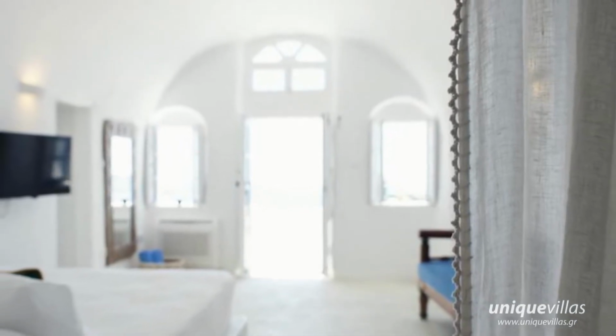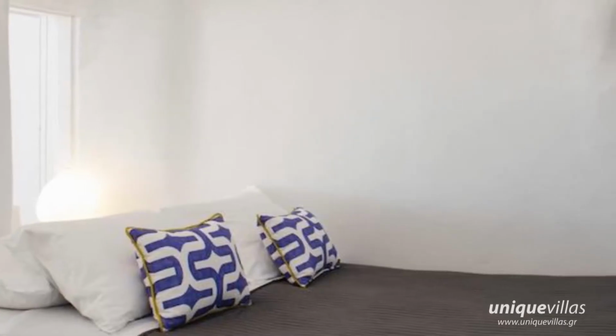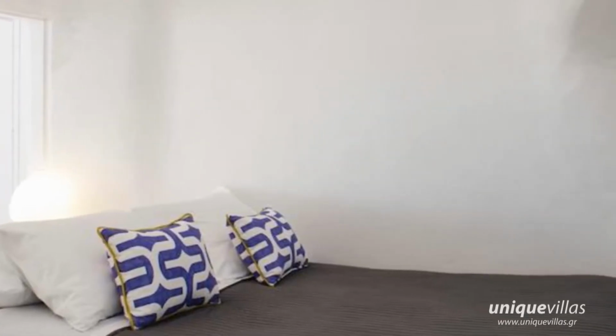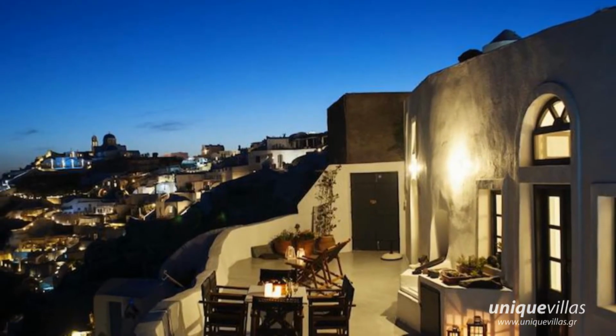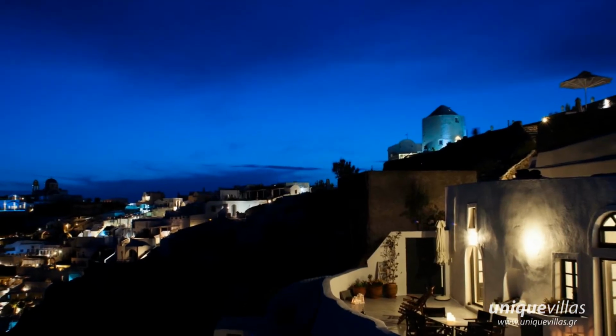The positioning of the property offers residents breathtaking unobstructed views of the caldera and Oia village in absolute privacy, a particularly rare luxury given the architectural structure of Oia.